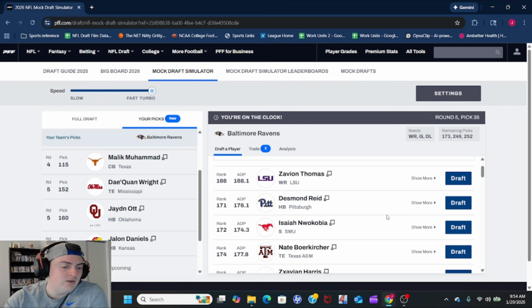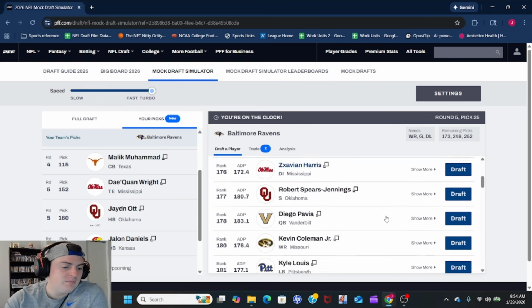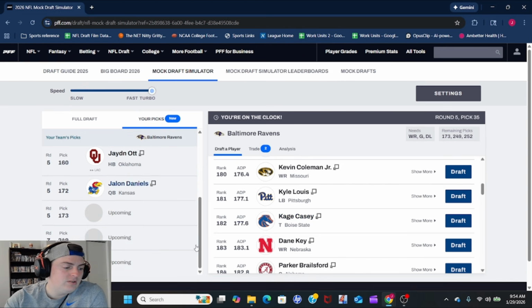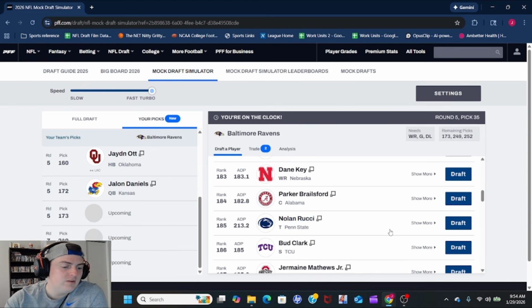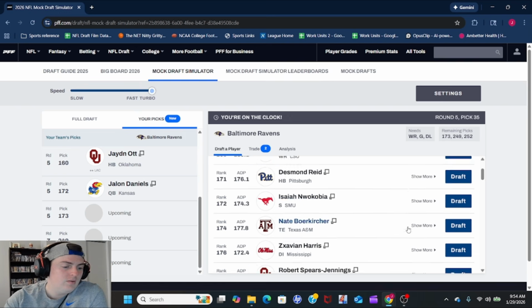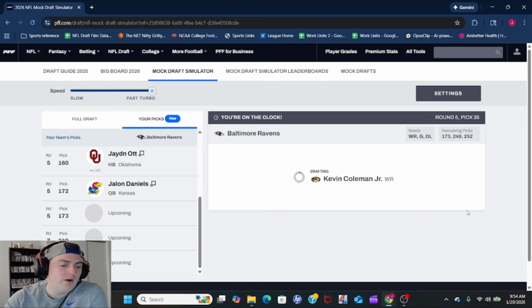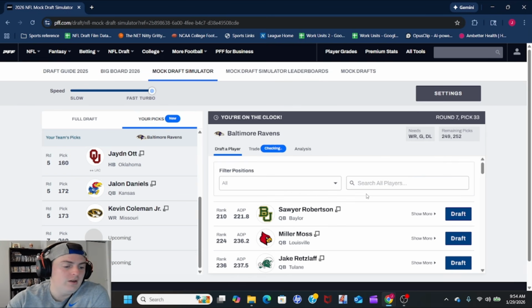We've taken tight end, we've taken wide receiver, we've taken running back. Let's see, we've got three picks left. We'll go with Kevin Coleman, the wide receiver out of Missouri. Again, get more depth for that wide receiver room as well.